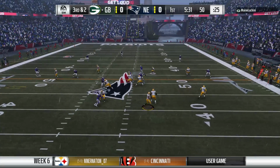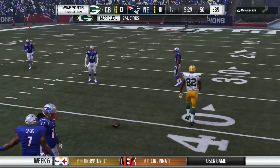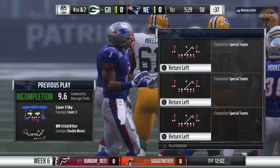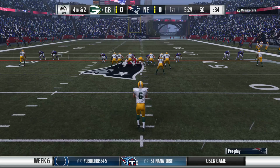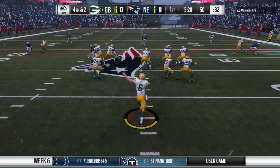From the midfield stripe, they'll look to throw. And unable to connect. If he had caught it, it would have been a 1st down. Instead, it's 4th. You can tell they were hoping for a flag there offensively. Several on the sideline motioning. Hey, why not a penalty? Why not a penalty? What did you see?